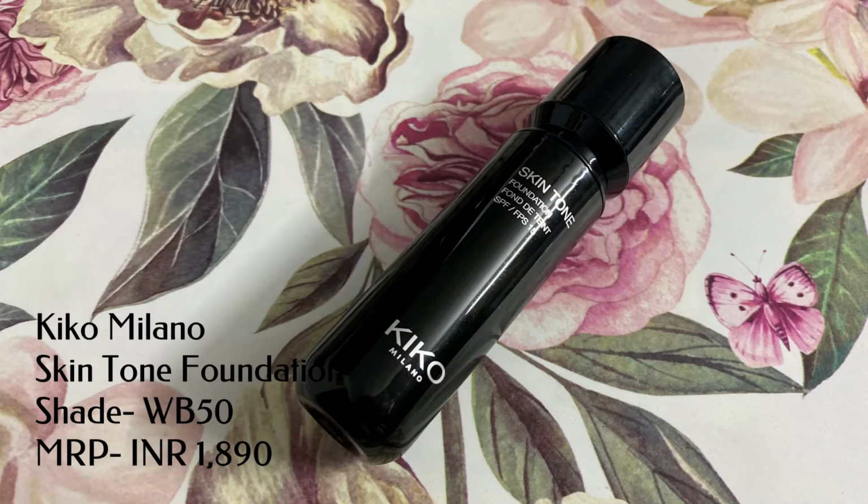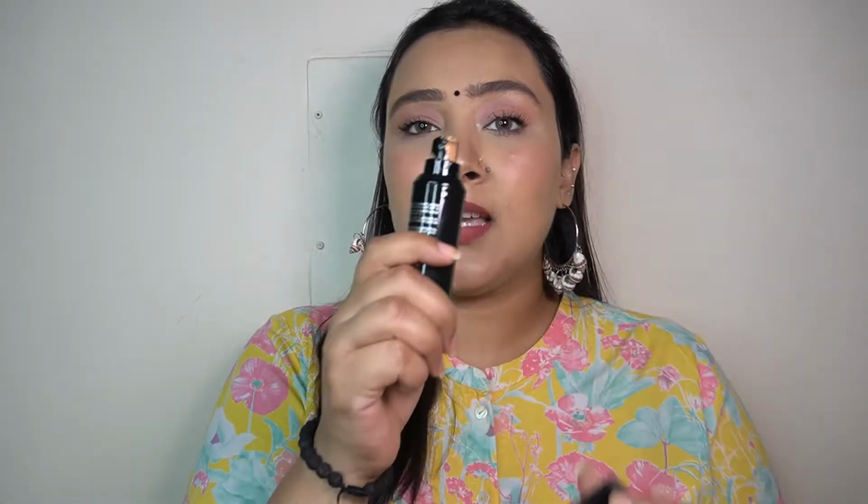Now coming on to my higher end picks, the first foundation that I have to show you guys is my Kiko Milano Skin Tone Foundation, and this comes with an SPF of 15. And this is what it looks like. It comes in a plastic component and has a pump to it. The packaging on it is really sturdy.